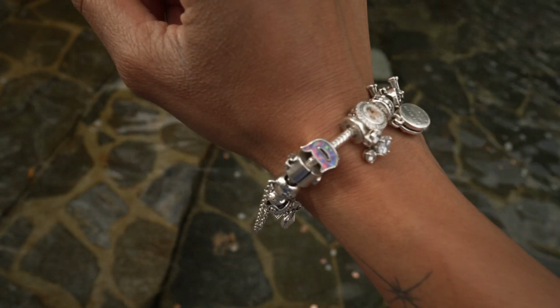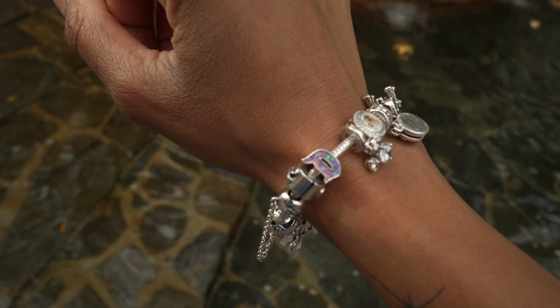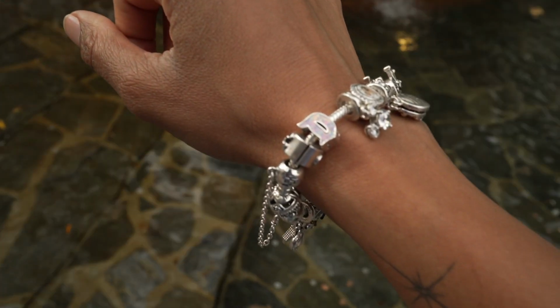Okay, I had no intentions of getting a charm today, but whenever I see a charm that calls to me, I just get it. And I just love the feeling that I get when I find a charm that really works for me and is gonna work for my bracelet.